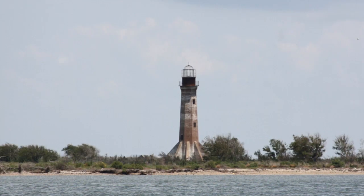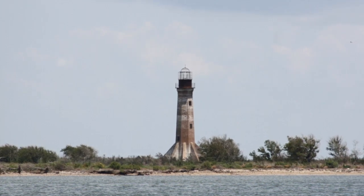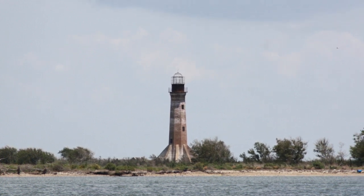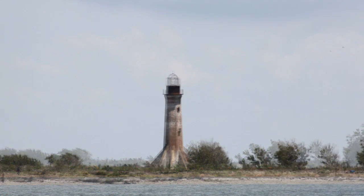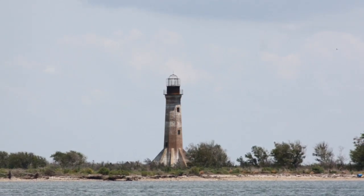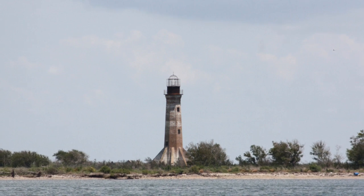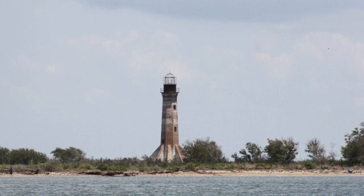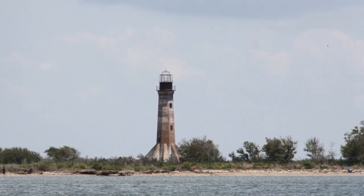Sabine Pass Lighthouse is old enough to have even played a role in the Civil War, when the Confederates extinguished the light to hinder travel for Union ships. There was even a skirmish that broke out for control of the area, and 2 separate battles were fought in nearby Sabine Pass. It may look a little rough these days, and that probably has something to do with the fact that it's been slammed by a great many hurricanes.